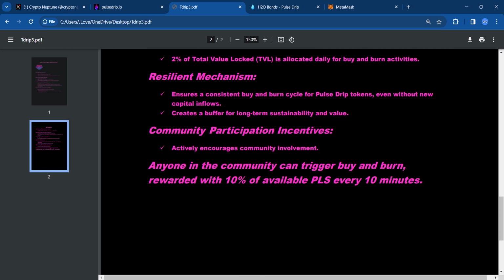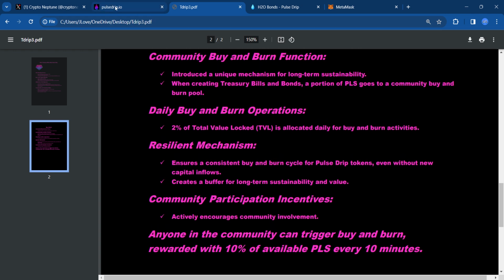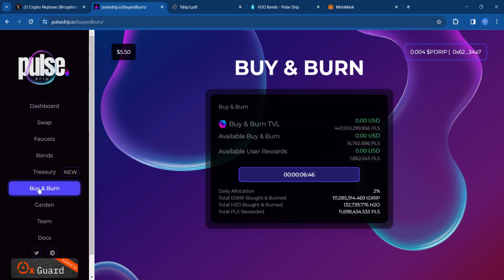And then it says here, community participation incentives. So actively encourage community involvement, right? Anyone in the community can trigger buy and burn, rewarded with 10% of available PLS every 10 minutes, right? So this is the cool thing about it, right? With the buy and burn, this is essentially available to anyone in the community, right? Once this says activate here, then you can push the activate button and it'll start the buy and burn. So I was going to push the button, so maybe we'll wait for that to come active. Then I can push the button on camera and go from there.